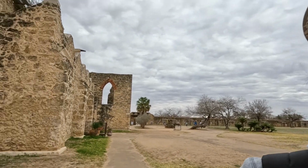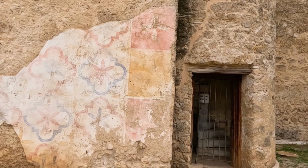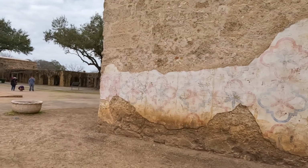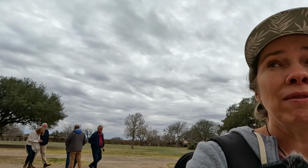Oh, over here on the bell tower, you can actually see maybe some of the original art that was painted. It's very, very faint. They're trained in artistry, right? Yeah. I didn't notice this. I walked right by it earlier and didn't notice it. It's the official symbol of beautiful San Antonio, you know that? Now we're going around to the mill, which is just around on the back side, I believe, of the church.